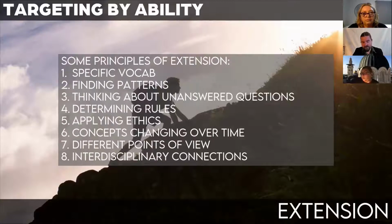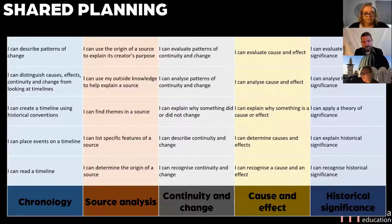One criticism of differentiation by ability, which I've heard time and time again, is that it puts too much of a workload on teachers. The argument is that you would need to write a lesson plan for every single student in the class, and that's too much workload, so get rid of it, even if it might be beneficial. However, if you can plan in teams and share that planning, then you can come up with a number of activities linked to different levels. I'm just giving you a real quick example of how it could be done.